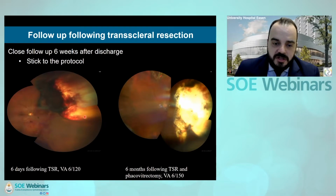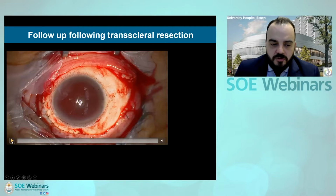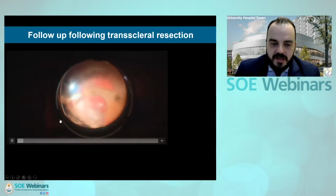Not all patients will need a second surgery, such as this one here, where you can see a very good result after 6 days, just 6 days following surgery. There's another patient we treated last week. We removed a tumor, and then there was hyphema and a retinal detachment.